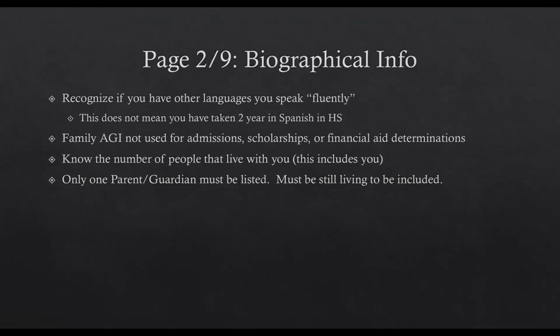Family AGI, we ask for an estimate of the family's adjusted gross income. This is not used for admissions, scholarships, or financial aid. It's simply used for reporting purposes. Eligibility for scholarships is all merit-based, and financial aid is need-based. So that would not be a factor in those determinations.